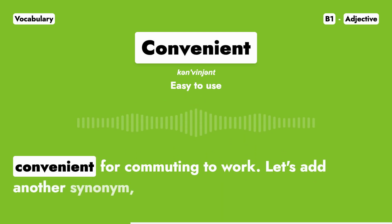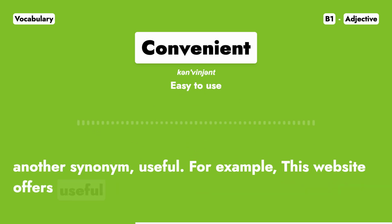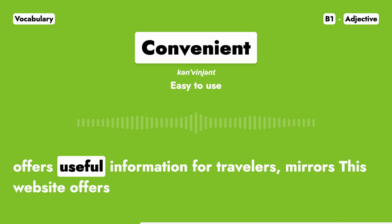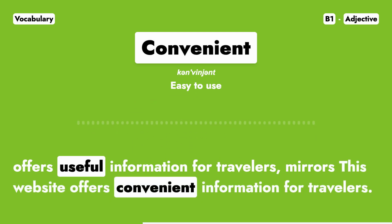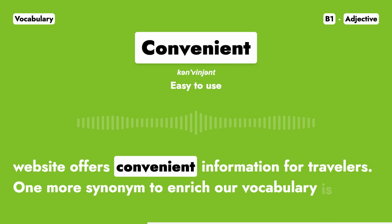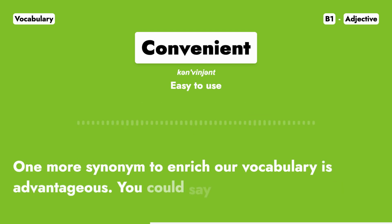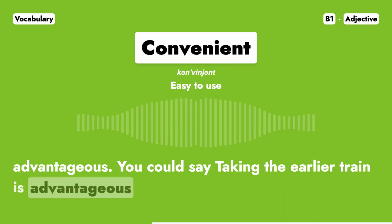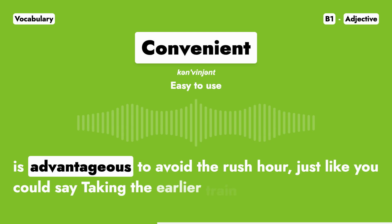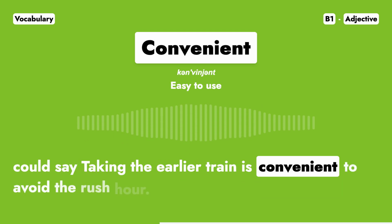Let's add another synonym, useful. For example, this website offers useful information for travelers. Mirrors, this website offers convenient information for travelers. One more synonym to enrich our vocabulary is advantageous. You could say taking the earlier train is advantageous to avoid the rush hour, just like you could say taking the earlier train is convenient to avoid the rush hour.